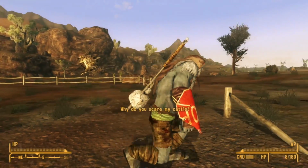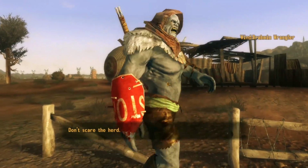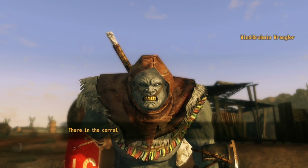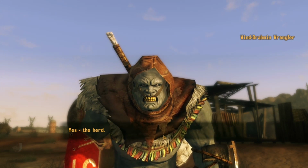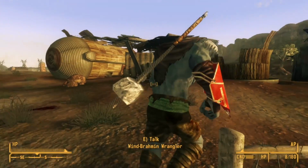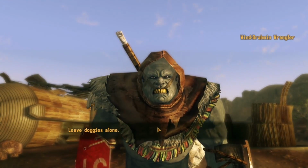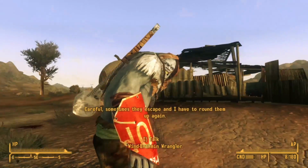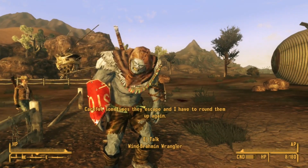Why do you scare my cattle? Don't scare the herd. What herd? There, in the corral. All I see are tumbleweeds. Yes, the herd. Leave doggies alone. The tumbleweeds? Doggies. Careful, sometimes they escape and I have to round them up again.